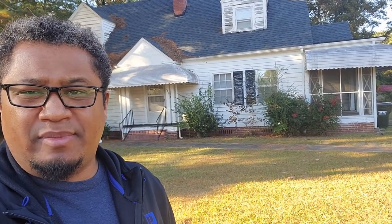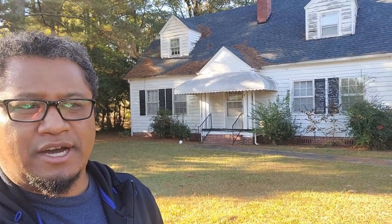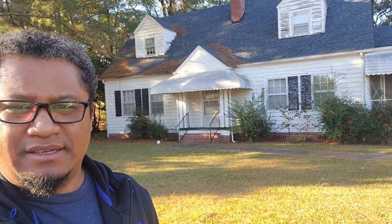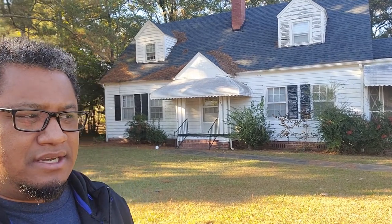So the property behind me, we're looking at a 4-bedroom, two bath house. The house was actually built in the 1940s. It's about 1,600 square feet, and it does need some work. It's actually here in Warsaw, North Carolina. Honestly, I've never done a house in this part of North Carolina before. I had to run some comps, get some ARV, and repair values of other comps in the area just to determine what price point I'll be at on this house, which I did. Currently, like I said, we have this house under contract.